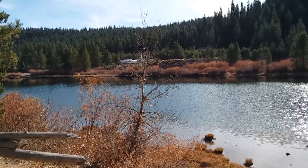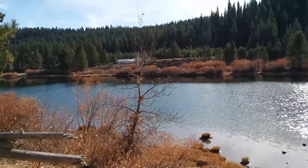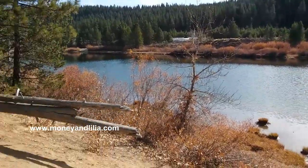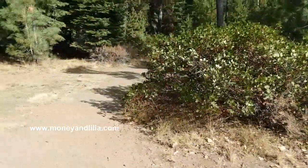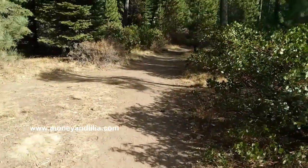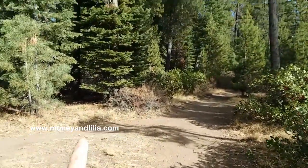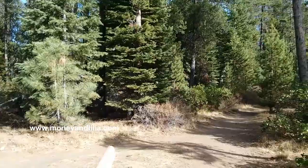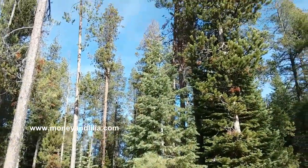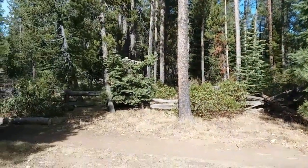Good morning. Today we are visiting the Coldstream Canyon Trail in Truckee, California. This trail so far is flat. It is not paved. It is just a dirt trail, but it is marked clearly, and in that direction there are some campsites. It really is quite beautiful out here. We are surrounded by trees. There's a lot of shading out here.